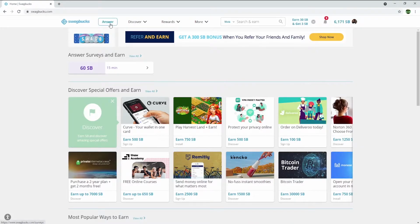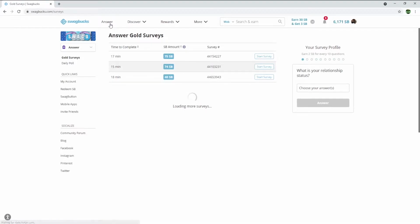At the very top, you will see the answer section, which is where you go if you want to complete surveys. Surveys will of course change very frequently. Right now, I can potentially earn 75 plus 74 plus 40 points. 1 point is worth 1 cent. So if I complete all these surveys and qualify, I could earn 189 points or $1.89. On the right, you also have the option to earn a couple points for every 10 questions you answer.